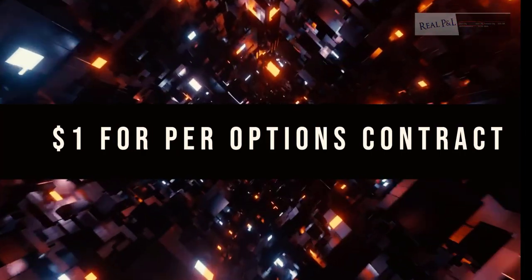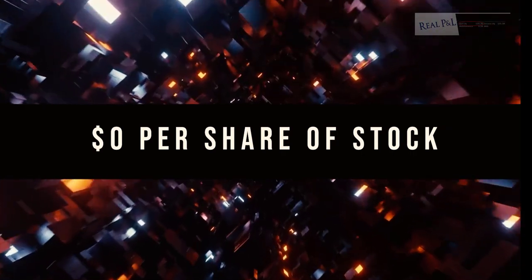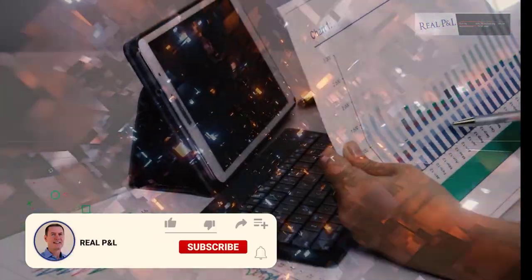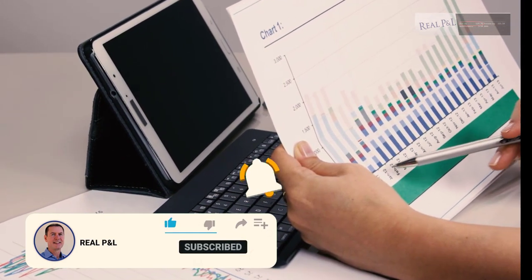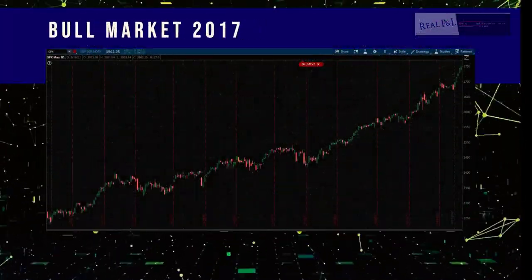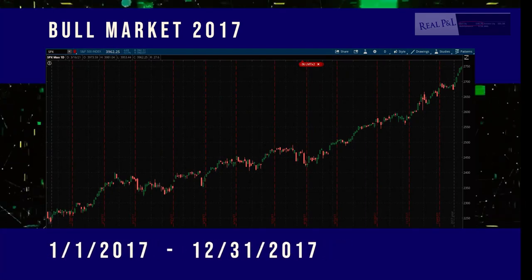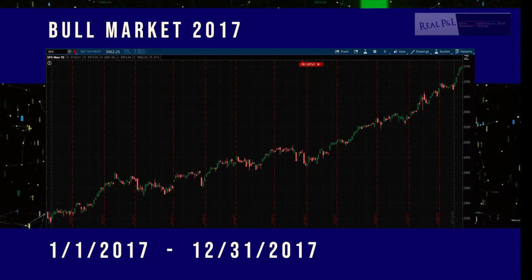I will include a commission of $1 per options contract and 0 per share of stock or ETF. I will allocate enough positions to use all the available margin when applicable. I'll run the test through the bull market of 2017, from January 3rd until December 31st of 2017.